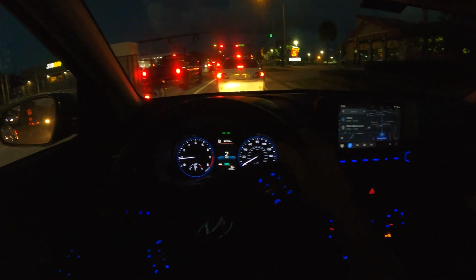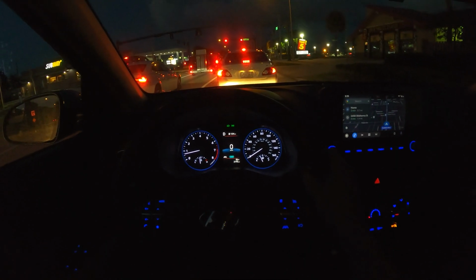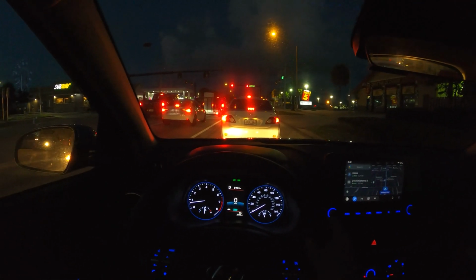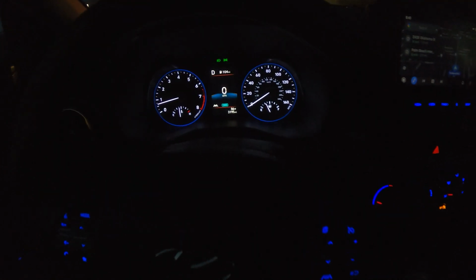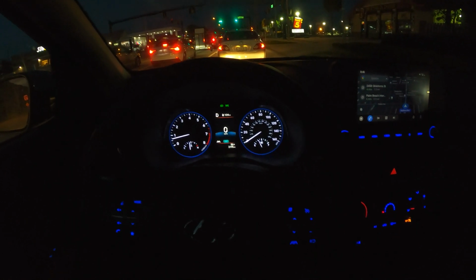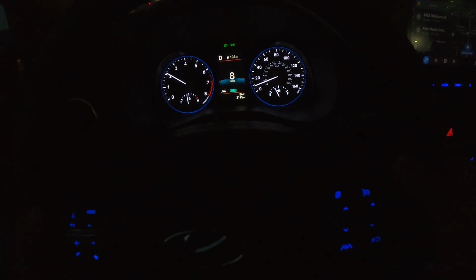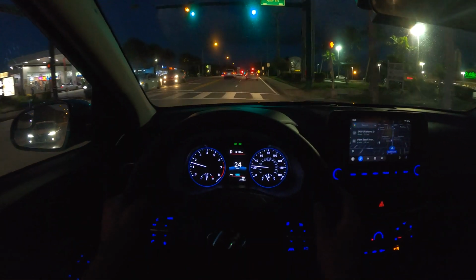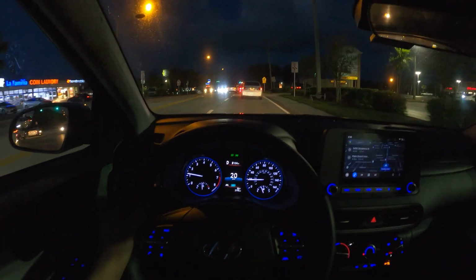Lighting in the glove box, nice. Alright, let's try again. Let's see if the Kona senses that the car is leaving. Yeah, there you go, guys. Leading vehicle is driving away. Very cool. It definitely gets your attention when you're not paying attention, like if you're on your phone or something. Pretty nice.